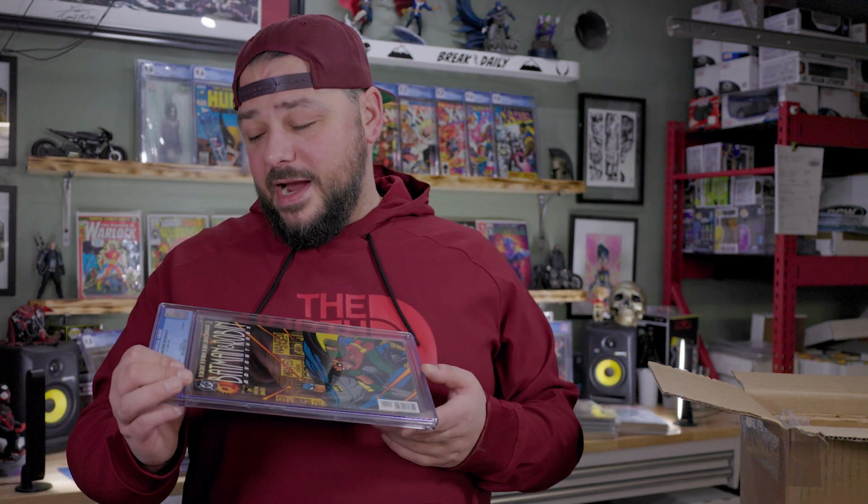This book has sat. I have had this book for years. It just sat there, and I do this often. I'll get my CGC order ready. I've got a big CGC order ready right now. I changed some stuff up last minute because I noticed either defects or I want to go a different route. Batman and Robin Adventures from '95.